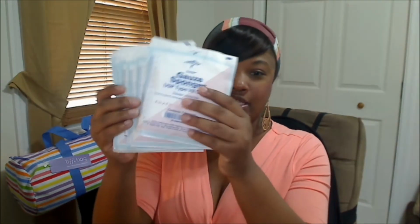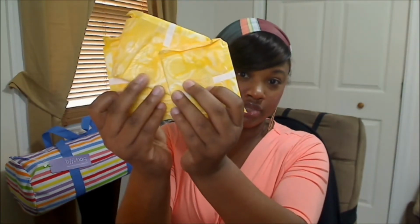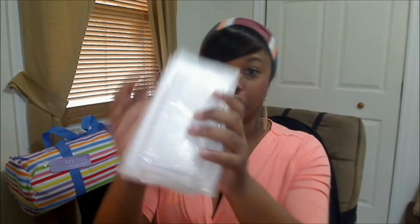Then you have a bunch of gauze pads. This is all stuff that you'll probably receive in the hospital, but still, it's good to just have your bag packed just in case. You never know. And you have some sanitary napkins. And then you have the super duper extra absorbent pads, because your body really does go through a lot after you have a baby.